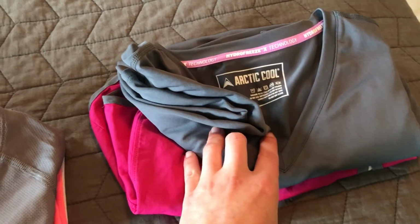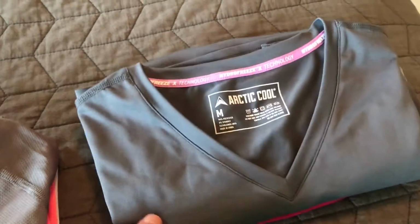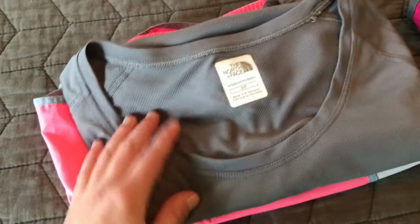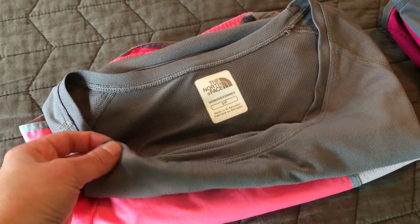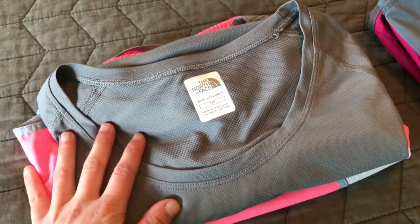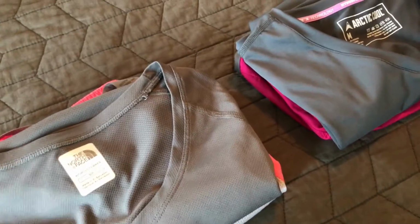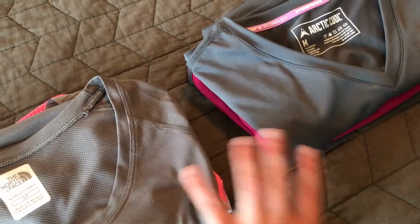This is a little dark for what I would like for a top, but it's Arctic cool, so hopefully it would keep me cool enough. And then the bottoms, and this is super thin, and it's not that dark either. But yeah, I think if I had to, I could wear these during the day.